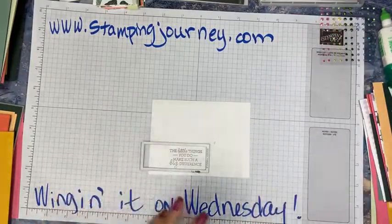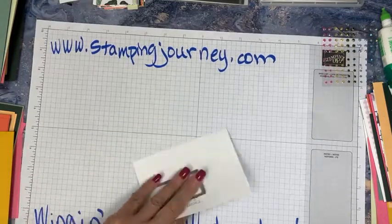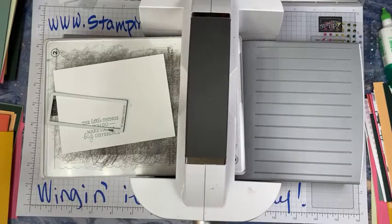So let me bring over my die cut and emboss machine. It has a messy, messy top on it here. I just dropped the other plate. Not that I'm sure anybody stamping knows that sound, right? There you go. She dropped the plate. Okay.